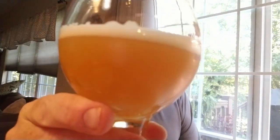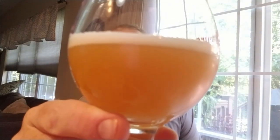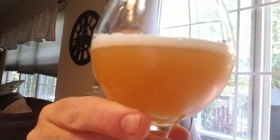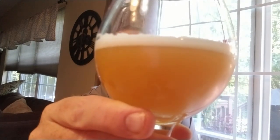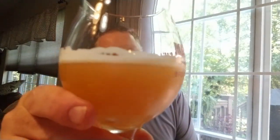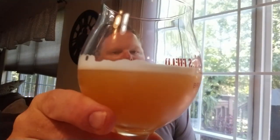We get a nice medium gold, darker gold color. There is some opaqueness to it, so maybe they are using a little bit of oats and unmalted wheat. I really don't care too much in this beer, but you are getting that cloudiness. Again, there's obviously copious amounts of hops, and there could be some hop matter as well as the polyphenols from the hops creating some of the haze and cloudiness. But again, it's almost looking a little bit like a cross between American IPA and New England IPA.